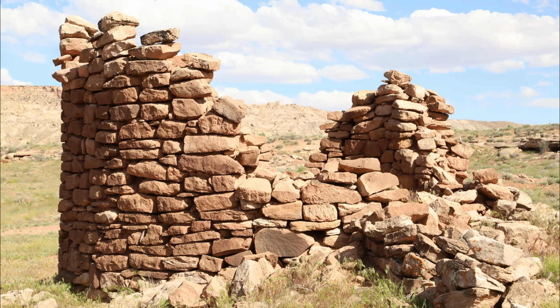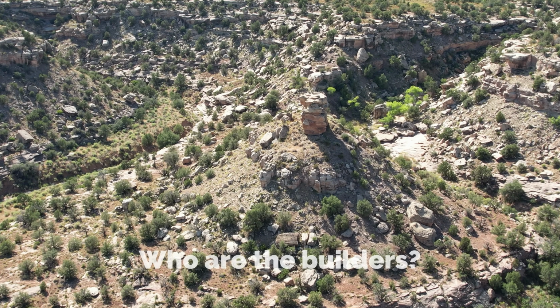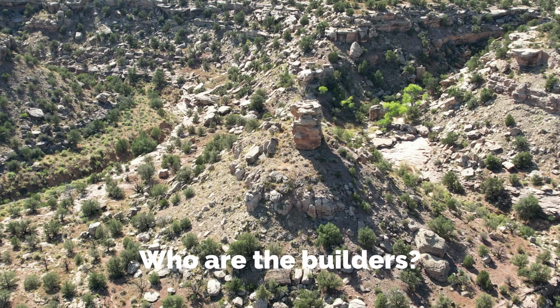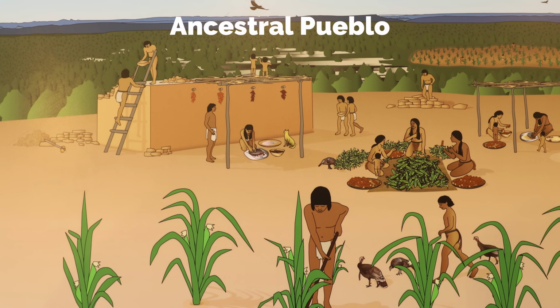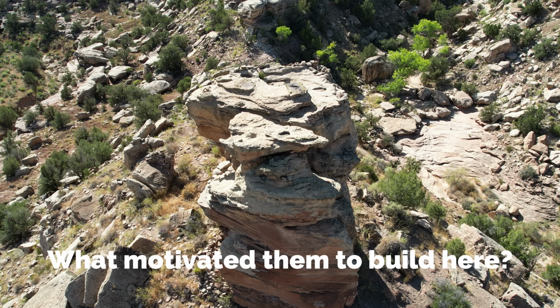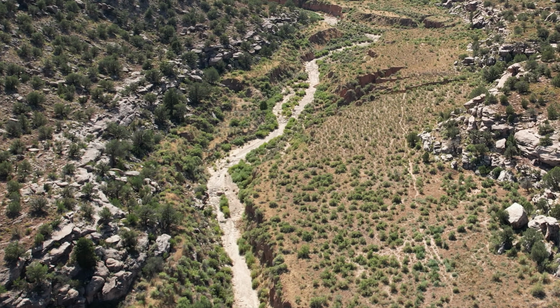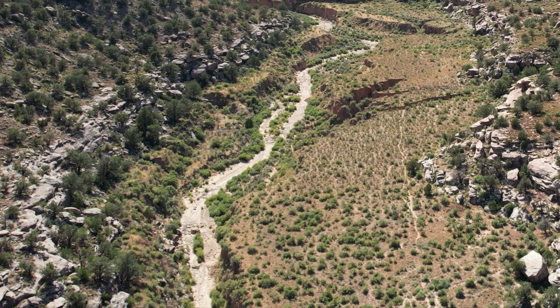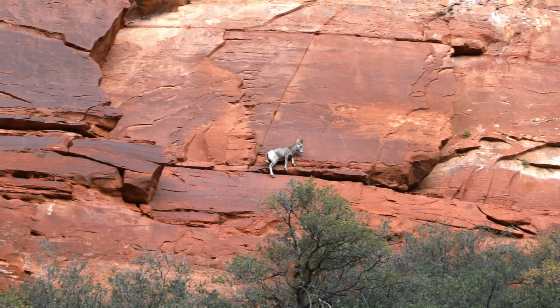When encountering a place like this, I always think about several questions. Who are the builders? Considering that nearby ruins are attributed to the ancestral Pueblo, could they also be responsible for these structures? What motivated them to build here? Were there accessible water sources in the vicinity? Did this location offer proximity to deer, bighorn sheep, and other game that would pass through?